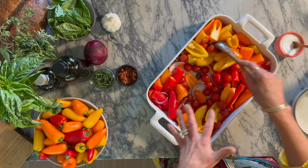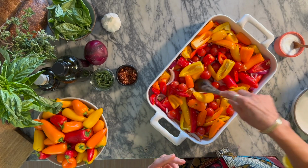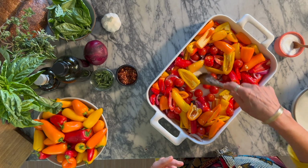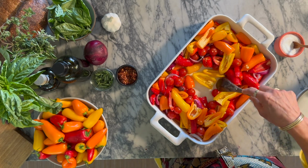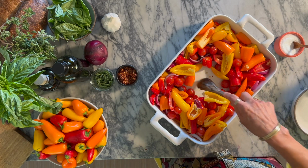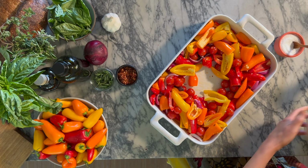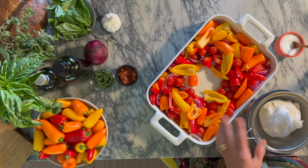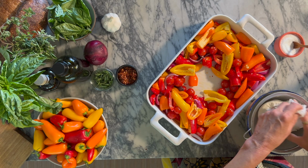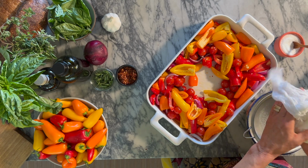And this is all mixed with the salt and the red chili flakes. And then we want to make a space in the middle of all this goodness for our ricotta. Here's our ricotta that's been in the refrigerator overnight. And as you can see, a lot of the moisture has come out of it.